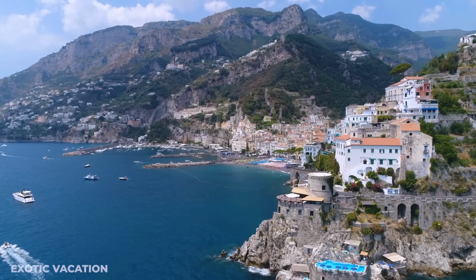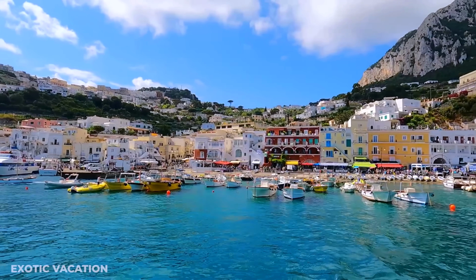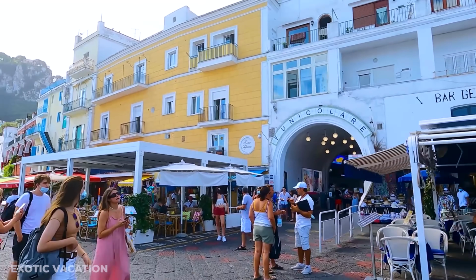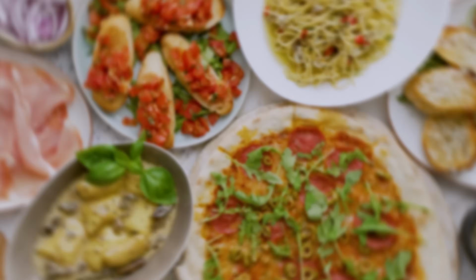Ready for an unforgettable journey along the stunning Amalfi Coast? This 5-day itinerary will take you through picturesque towns, incredible coastal views, and mouth-watering Italian cuisine.